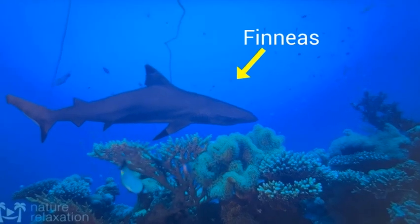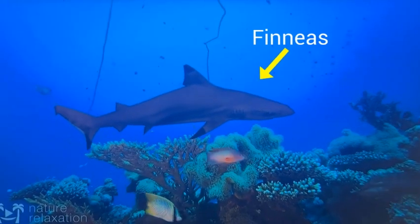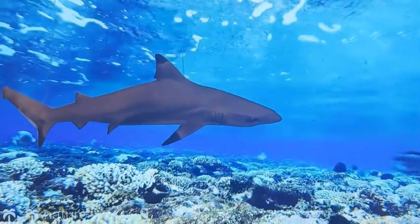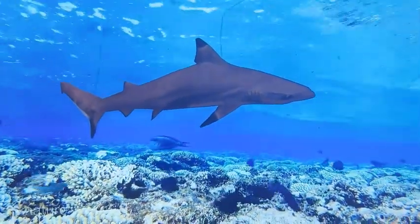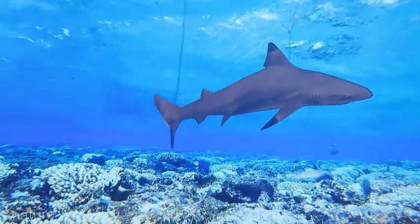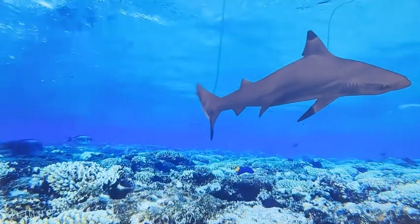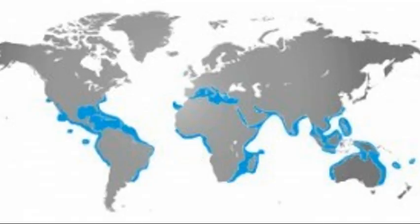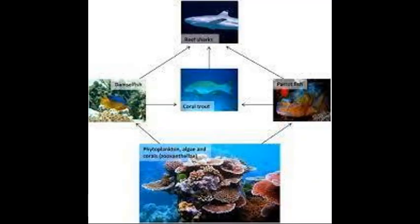Its Latin name is Carcharhinus melanopterus, but it is more commonly referred to as a blacktip reef shark. You might find these animals when snorkeling or scuba diving in coral reef ecosystems. They are typically found throughout the tropical Indo-Pacific, Caribbean, and in other places such as South Africa, Seychelles, and Madagascar. Within the coral reef ecosystem, they are at the top of the food chain.